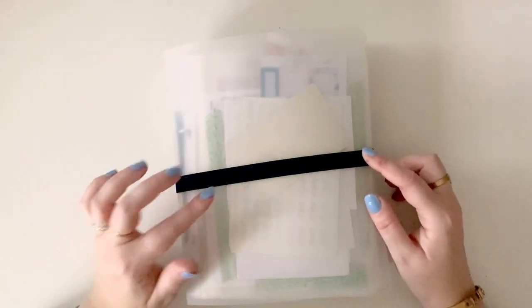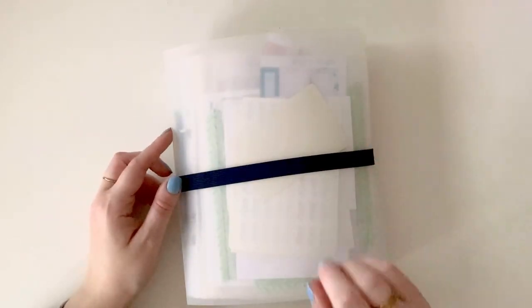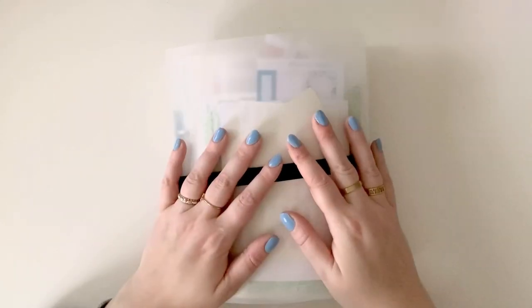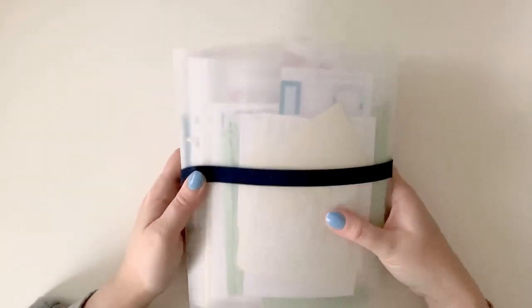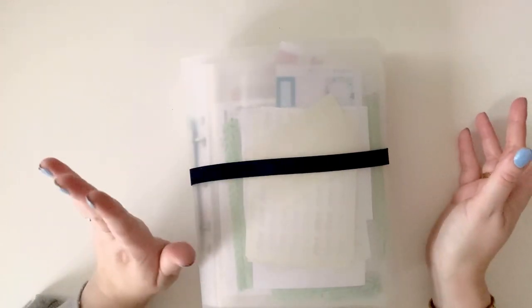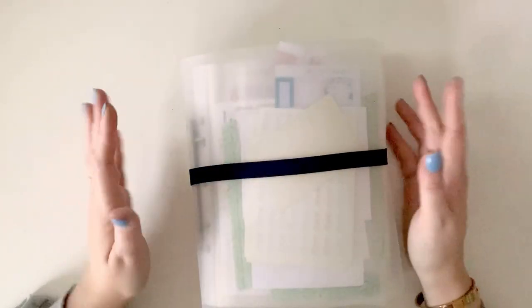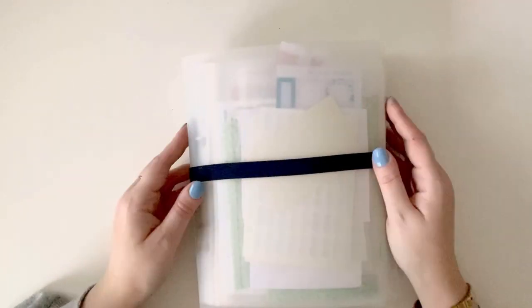If you want to get a glimpse into my autumn and winter kits, I will have also linked the previous video down below. There you can also see the setup of this binder, so how I put all the washi in there and what I actually used to create this. And I guess for the next installment, which will be probably summer kits, autumn kits and winter kits, stay tuned for it somewhere in June or July, I think.